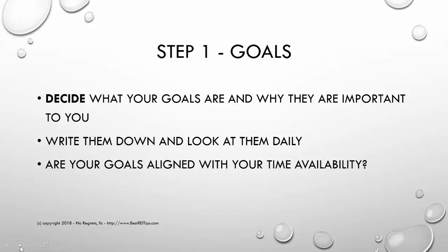And then, secondly, write them down and look at them daily. It is a proven fact that if you write your goals, you're more likely to achieve them. And looking at them daily helps get your brain around those goals and what you need to do to start achieving them. And then the thing I like to think about is: are your goals aligned with your time availability? So in other words, if your goal is to make $20,000 a month, as an example, in real estate investing as a landlord, you have to own a lot of property or you have to go the multifamily route. You're not going to make $20,000 a month buying and holding property as a landlord, and you're certainly not going to do it if you have limited time. So you need to make sure that your goals match your time availability, and then we'll talk about some other steps a little bit later.